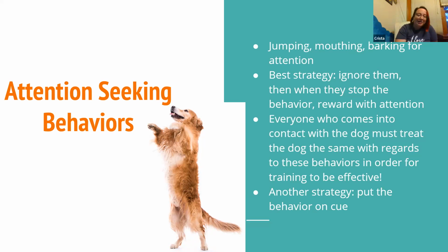One of the best strategies to combat these behaviors is to completely ignore them and not give them any attention when they participate in these behaviors. So what that may look like is if a dog is jumping on you to greet you, we're going to back away or turn away from them so that they are forced down instead of us putting our hands on them. And then as soon as they have forepaws on the ground and are giving us a slightly calmer behavior, we're going to immediately praise them and pet them and give them that attention that they were looking for.